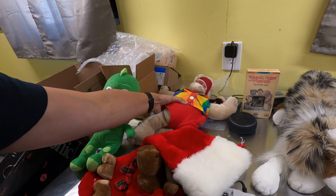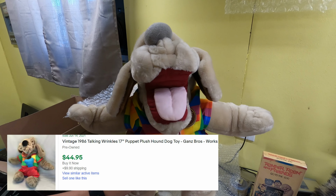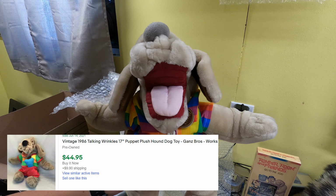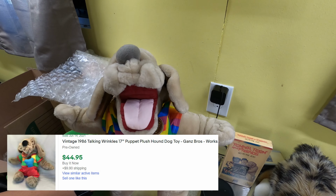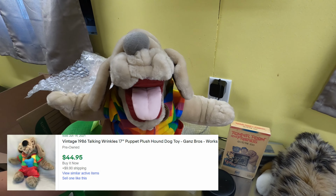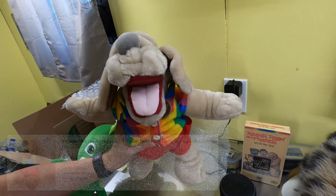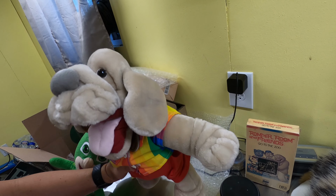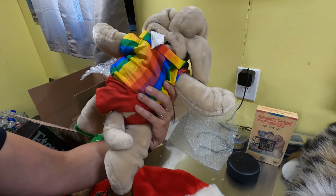We got our Wrinkles, the dog, puppet, and I guess he makes noise or talks or something too, because I can feel some kind of box in there, and I didn't realize that when I picked it up, so we'll have to see if that works. But when I comped him, it came up anywhere between $30 and $45, so we'll test him out, see if the sound works and go from there. But he looks like he's in really good condition.